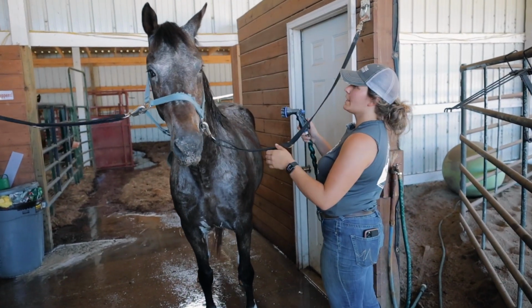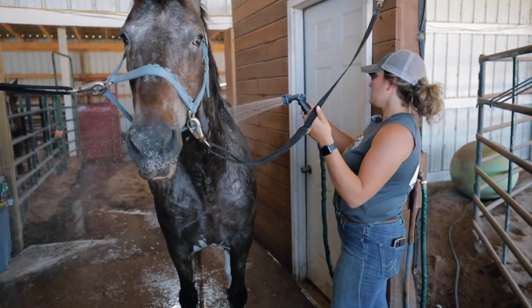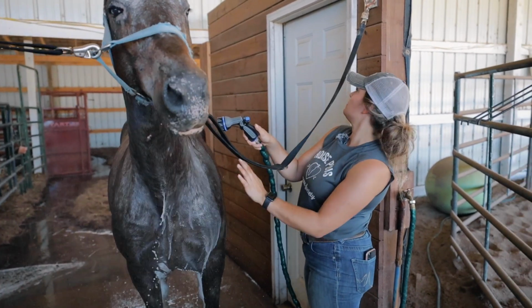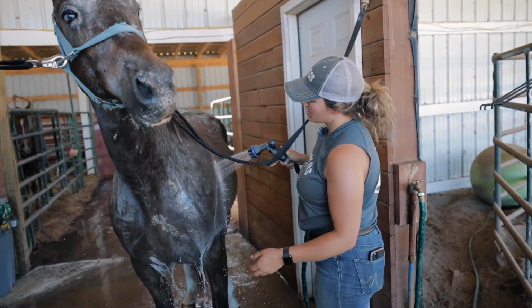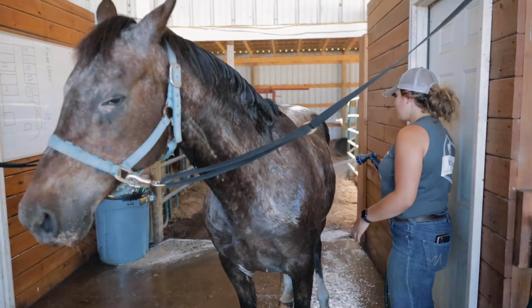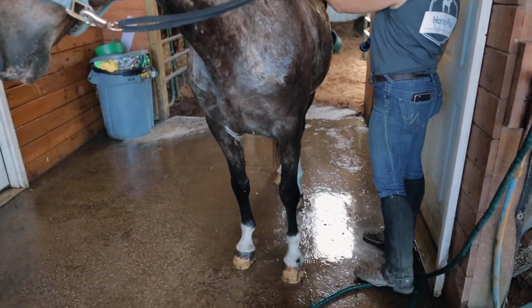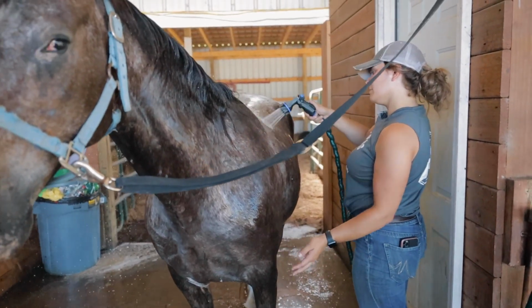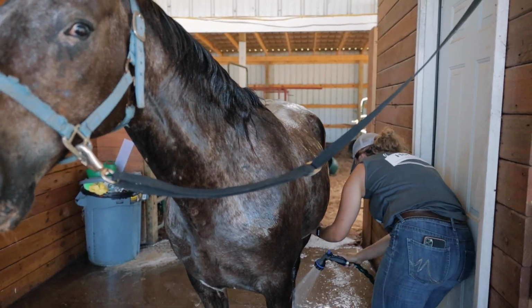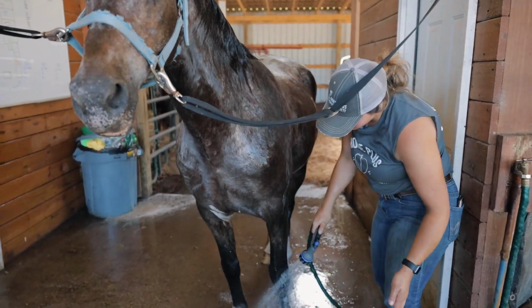So I'm giving Diego his first bath with us. He was a little unsure at first, but not awful. When I'm not using the water, he moves side to side and pushes into the walls. But once the water's going, he stands pretty well. He could definitely use it because he has his white socks and some lightness through here. It's a hot day, so it's pretty nice for him to have a bath.